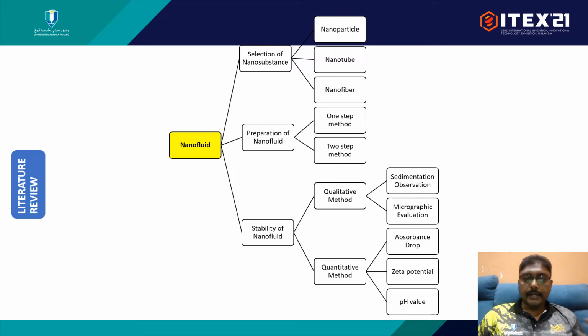Okay, so there is a qualitative method and a quantitative method. In the qualitative method, we look at the sedimentation that occurs due to the materials that we introduce. In our case, it's the graphene and the cellulose nanocrystals. And the quantitative method is the absorbance, the zeta potential, and also the pH value that this product finally settles at.